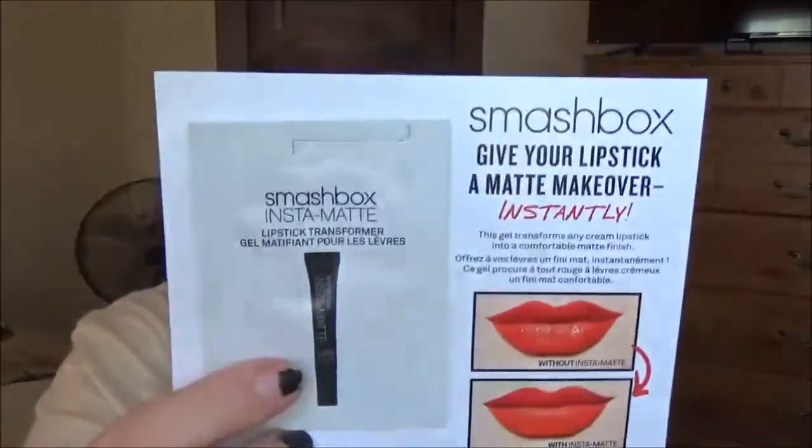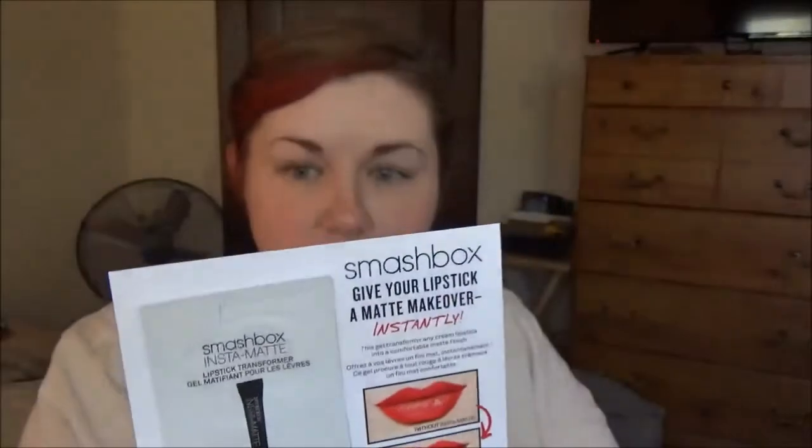Anyway, I placed an order through Look, and first we're going to go through the samples that they gave me, because I feel like I'm the only person in the world that loves getting samples. People are like, oh, samples, and then they just throw them out, and I'm like, no, I'm excited. This is the Smashbox Insta Matte Lipstick Transformer, and I was so excited to get this. Do I ever think that I will actually get this product in full size? No, but I wanted to see if it really worked.